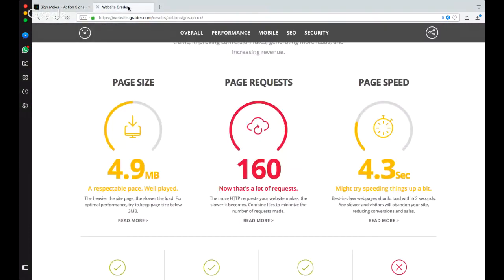If we look at the website performance, it's not great. First of all, the page speed is very slow. It takes 4.3 seconds to load the homepage. A lot of the sites that I build for clients are usually below 1 second, partly because of the way that I build them, but also making sure that you're not putting too much on your homepage, and that you're optimizing your images, compressing them for web use, that kind of thing.